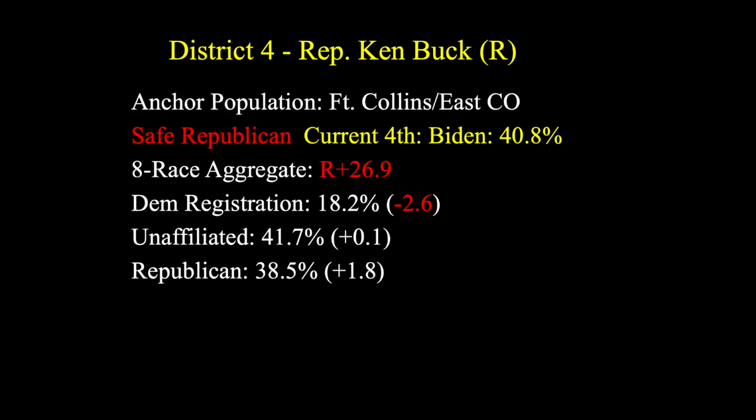On the 4th district, Ken Buck, the eastern Colorado seat has always been the safe seat for the Republicans. It continues to be so. And you would see an almost 27-point Republican margin on the 8-race aggregate for Ken Buck. Democratic registration would actually drop over 2.5 points based on the current numbers today. So safe seat for Ken Buck again.